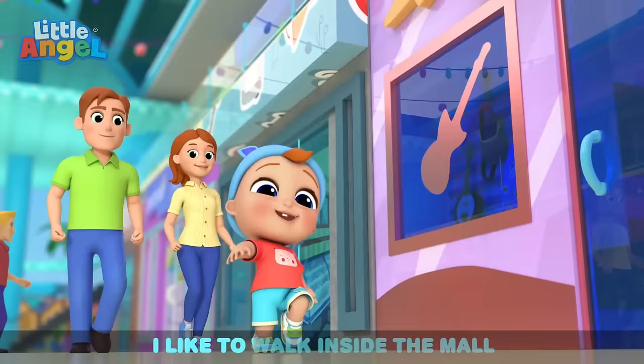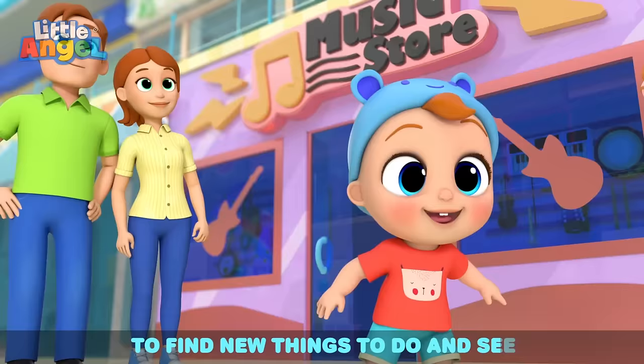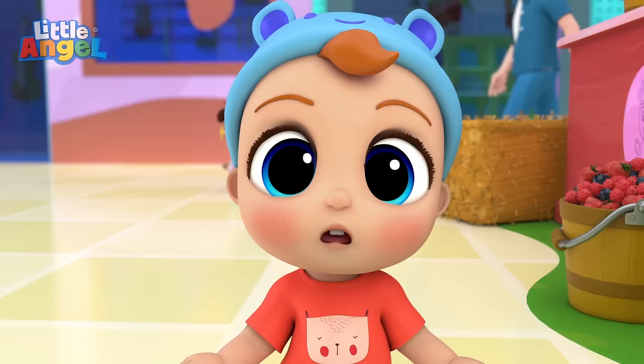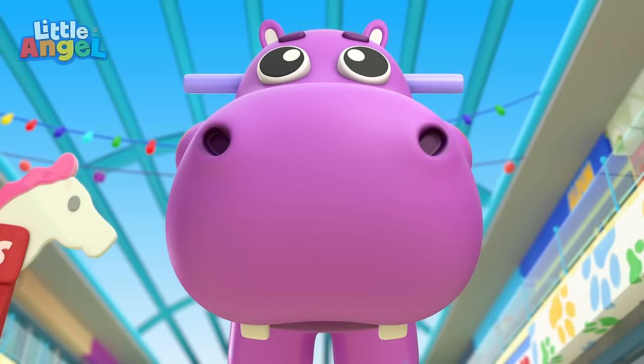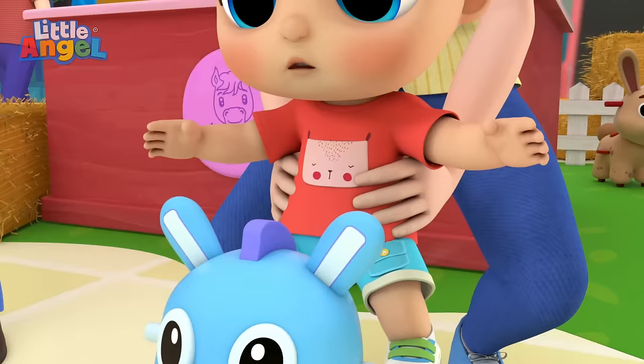I like to walk inside the mall, inside the mall. Fun new things to do and see. Hi ho, hi ho, hi ho. Oh, brother, brother, where are you? Where are you? I'm over here on the animal ride, and you can ride it too. Baby John, this baby pony is for you.